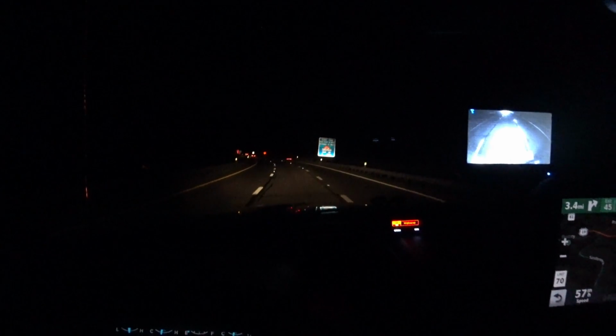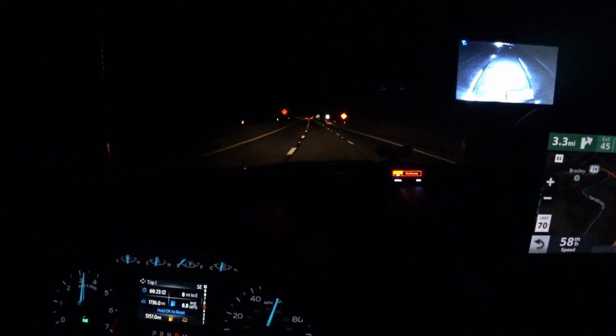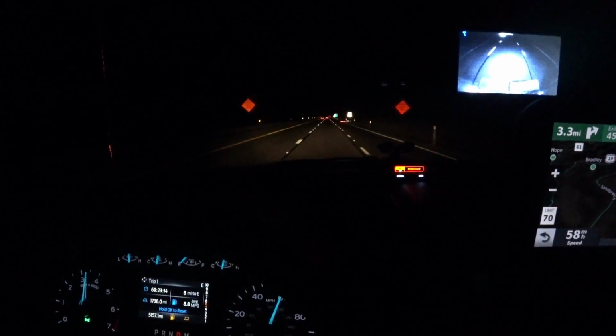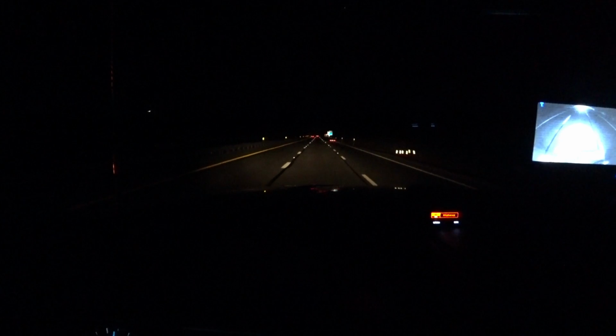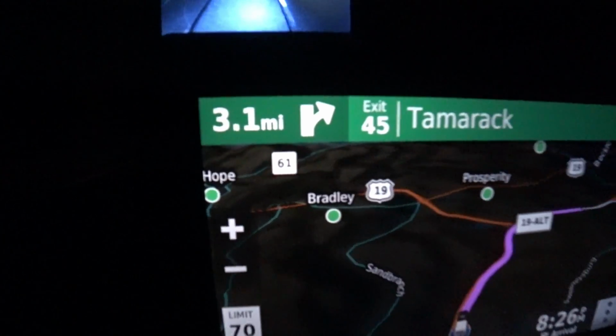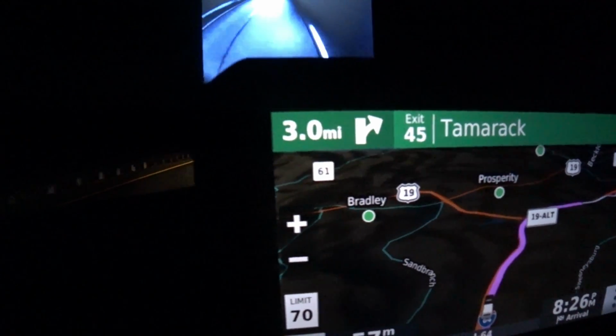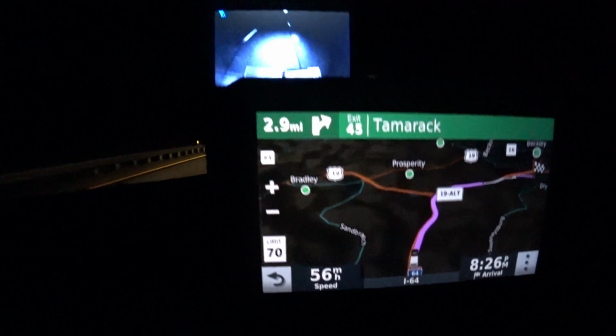Yeah, we're trying to get to Tamarack, you can see there. And this little car that's in front of us is a ratty little machine of some kind. Looks old. Yeah, it is. It's an older, like an old Volvo or something. But anyways, we'll get to the Tamarack here. We'll check in, and I'm going to fill up, obviously, with only 7 miles to go till empty. But 3.1 miles is all we need to go. Actually, 3 at this point, so we'll be fine.